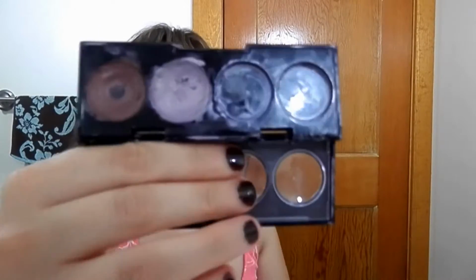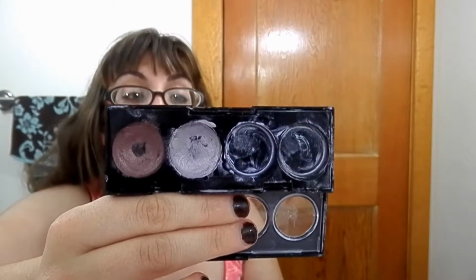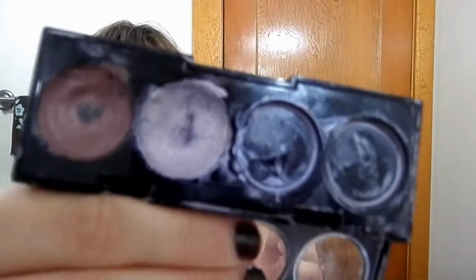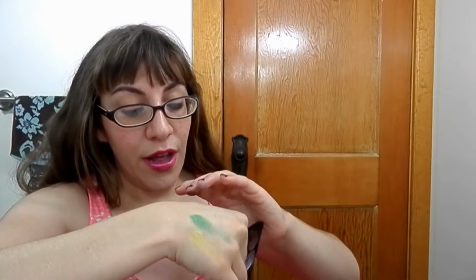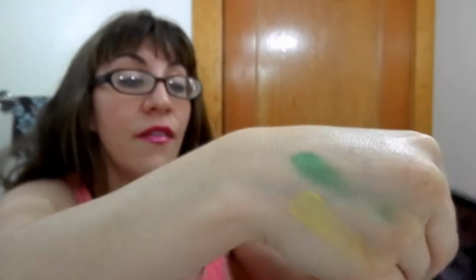Another eyeshadow. These are cream eyeshadows though, they're not powder. These are the Revlon Illuminance cream shadows, and these are in the shade Wild Orchids. This was a rage thing way back when. And the two colors that I have left are the Lilac and Rustic Maroon colors. We'll do that. And I absolutely love them.